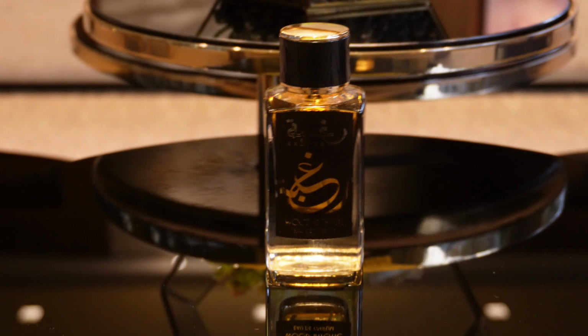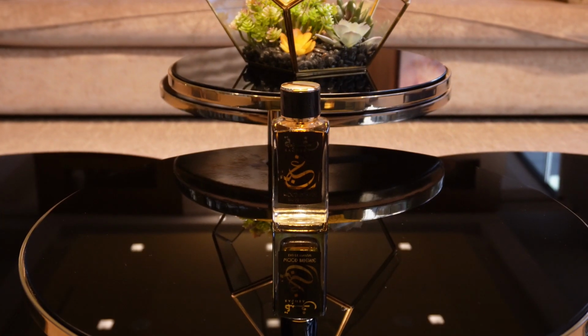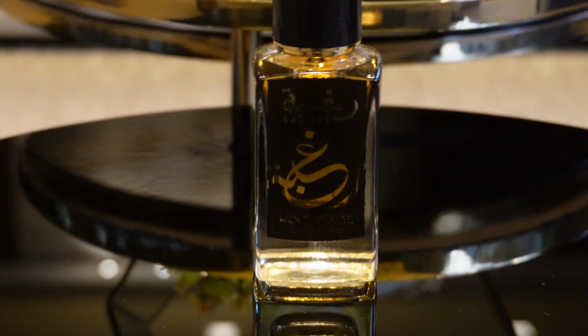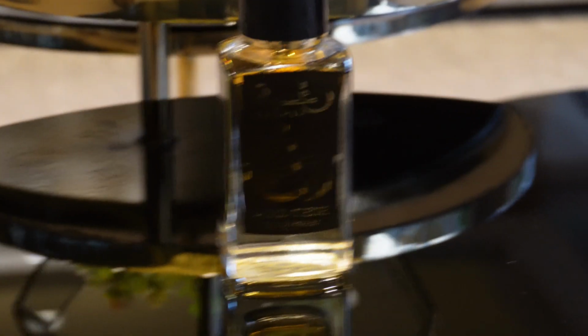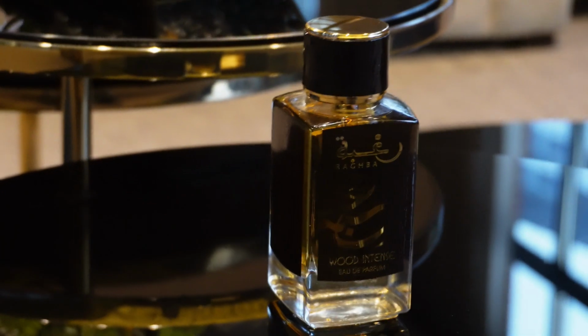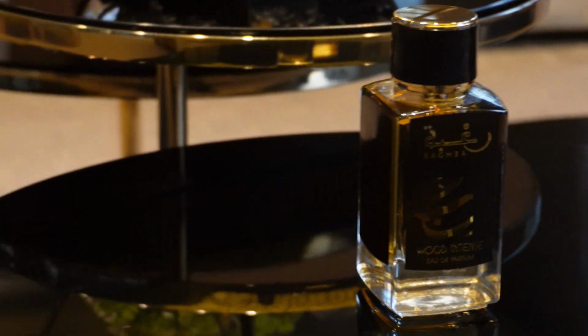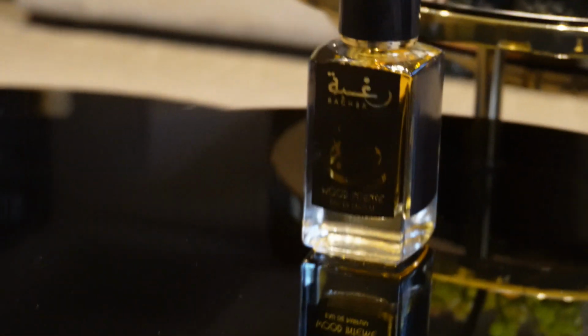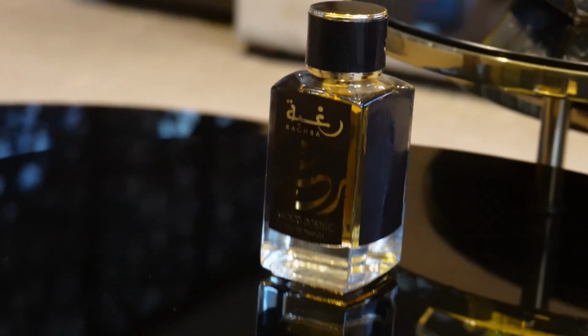So there's Gaiac wood, there's cedar, and there is supposedly oud in this. This doesn't have any type of barnyard or skanky type vibe to it. It does have sandalwood and cashmere wood, so it has a lot of wood. And then in the base, it has incense, vanilla, amber, oak moss, and musk.